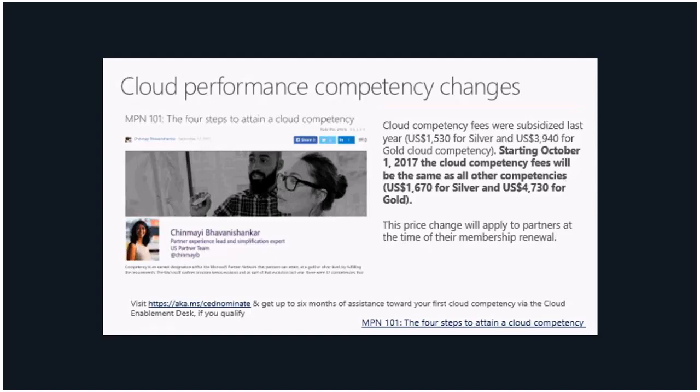So specifically for cloud performance competency, you should know that the fees have been changed in this past year. So on October 2017, the fees have become the same as the other competencies were before. Basically, there was a subsidy for cloud competencies this past year, and that subsidy was removed. So all competencies have the same fee structure going forward.